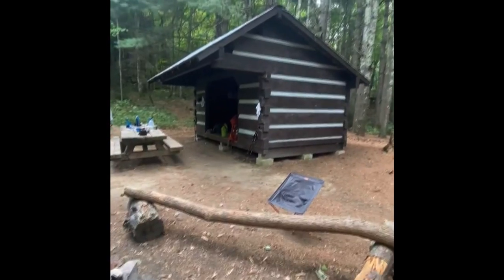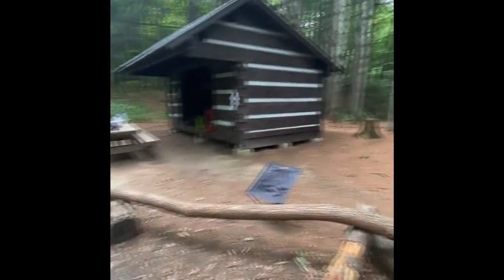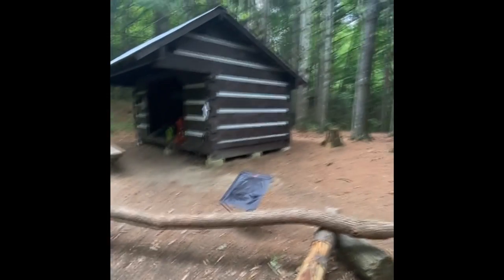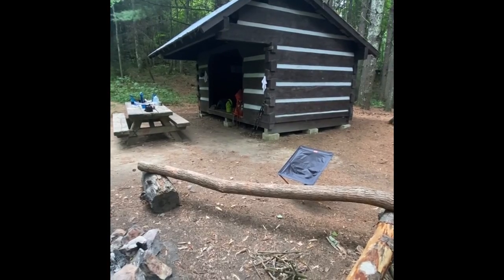Saunders Shelter might be the nicest shelter we've seen. Even has a privy back there. For those of you that love indoor plumbing, they don't have it. Anyway, nice shelter. Gonna have a good fire. Found a bunch of firewood. Gonna be a good day. A couple of cups of coffee and a fat meal. We will be sleeping.